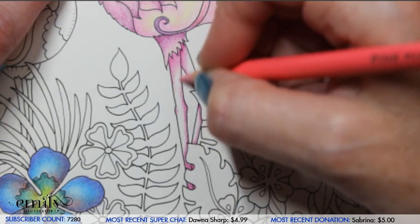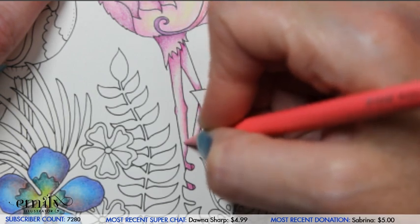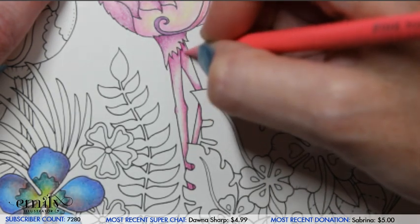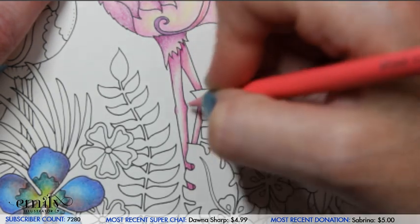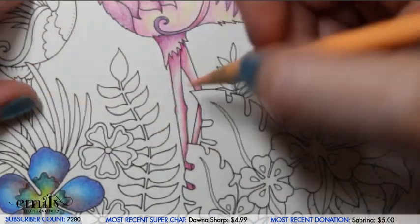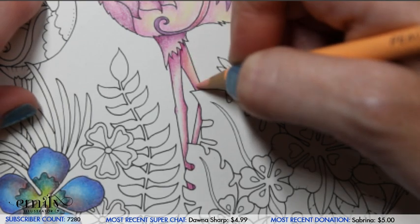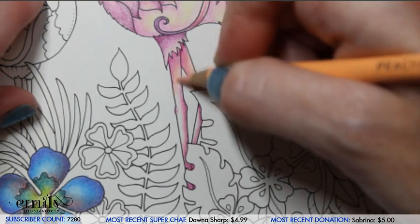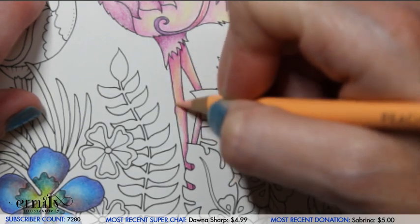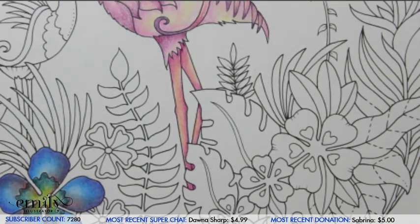There we go. And then lastly, we're going to use the peaches and cream. We're going to kind of go over the whole thing to make his legs just slightly more orangey than pink. There we go. And this could be one of those ones where, if you wanted to, you could go over it with white a little bit to tone it down.